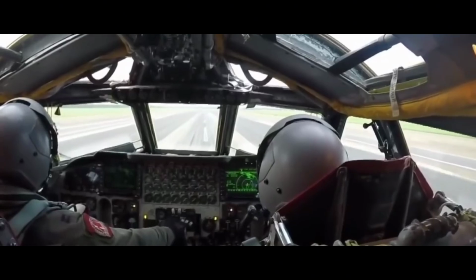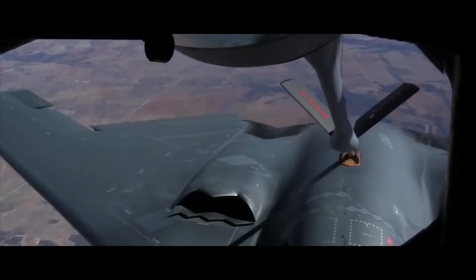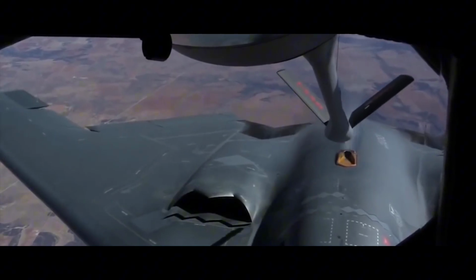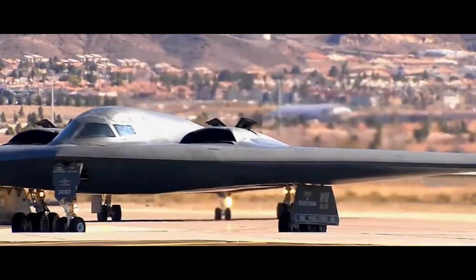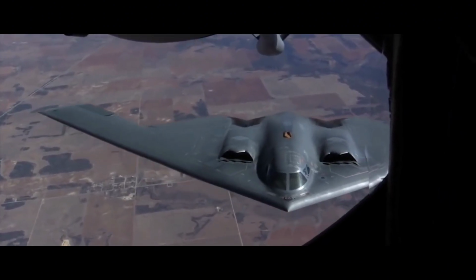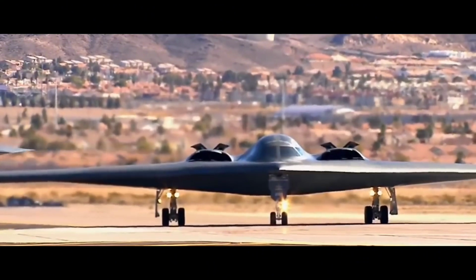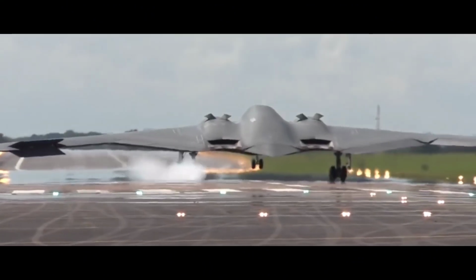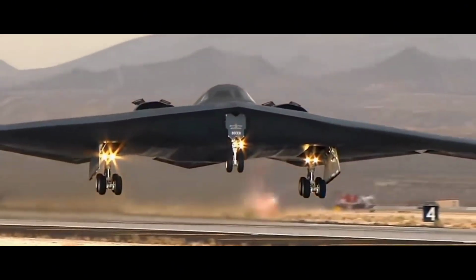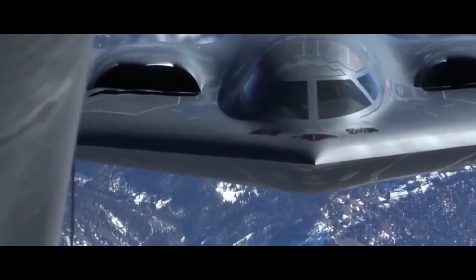The total program cost, which included development, engineering, and testing, averaged $2.1 billion per aircraft in 1997. A range of upgrade programs are working on improving the B-2's lethality, its ability to receive updated target information during a mission, and its ability to collect, process, and disseminate battlefield information with Joint Force commanders or other local first responders worldwide. In 2018, the U.S.